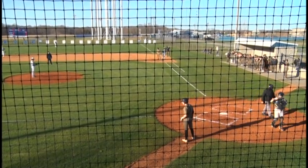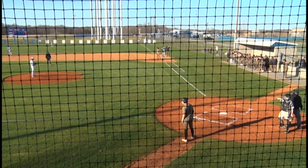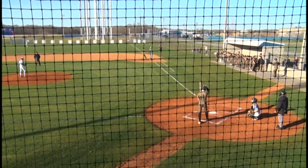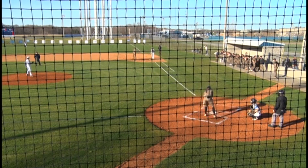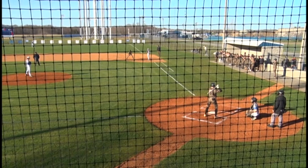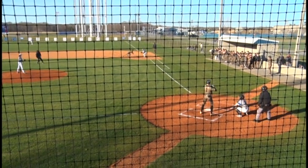Matthew Wheelie out in center field made a great play. You probably heard Matthew Wheelie's name during Tiger football in the fall, running the ball some out there on the field, making an impact player. Also doing the work here for Macon County baseball.